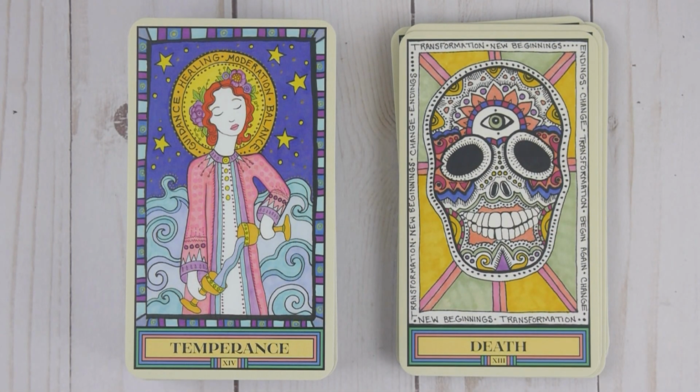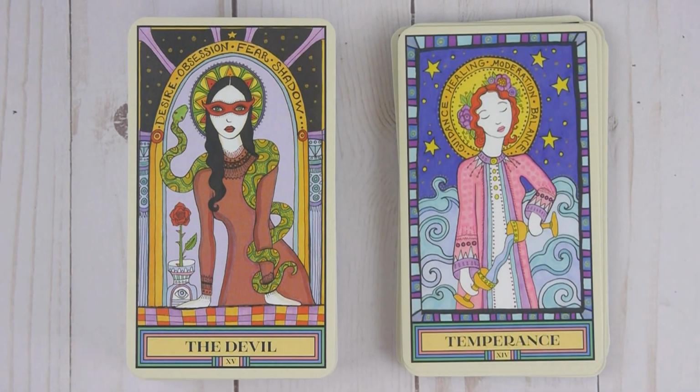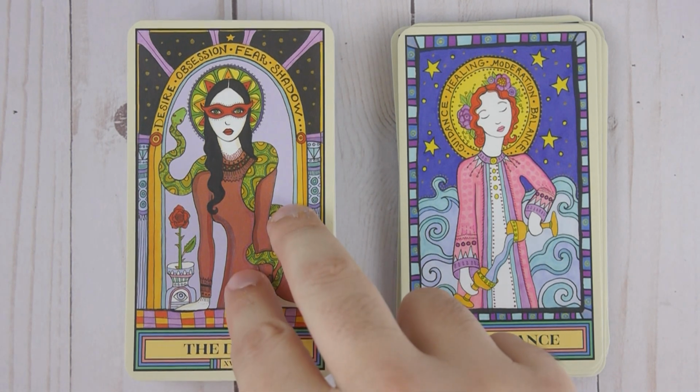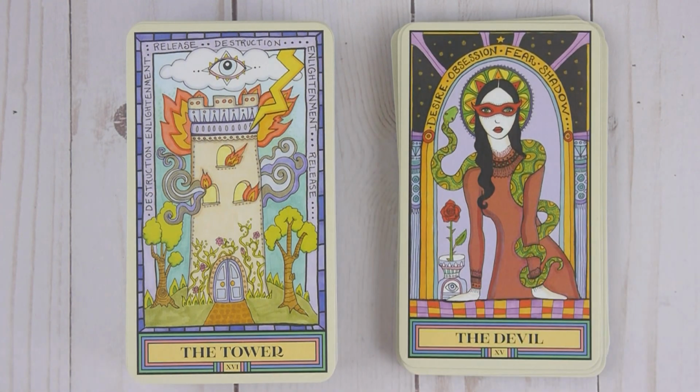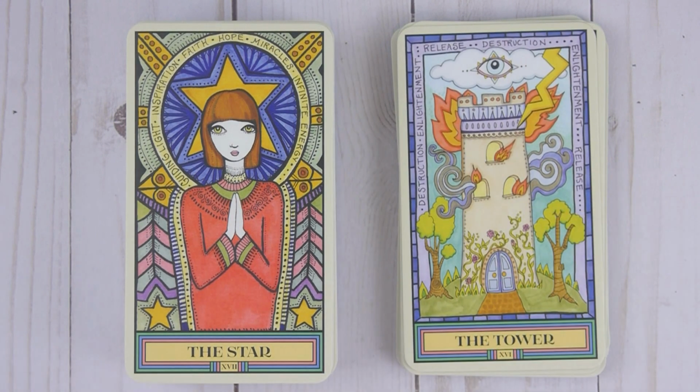Temperance, guidance, healing, moderation, balance. The Devil, desire, obsession, fear, shadow. The Tower, release, destruction, enlightenment. The Star, inspiration, faith, hope, miracles, infinite energy, guiding light.